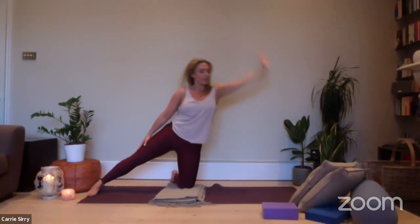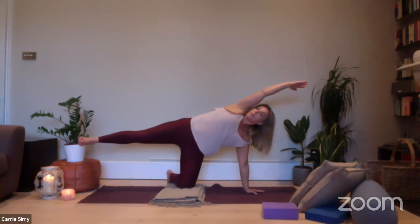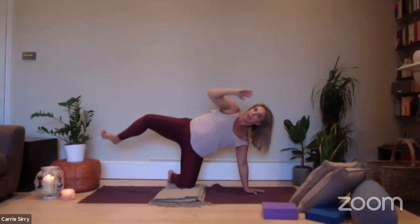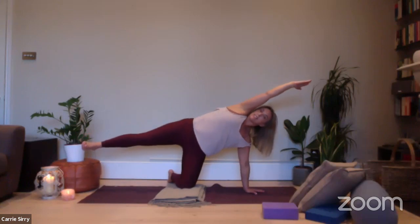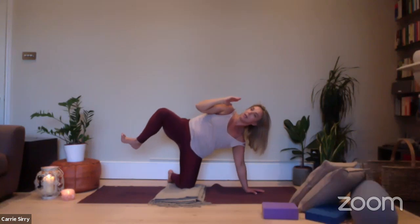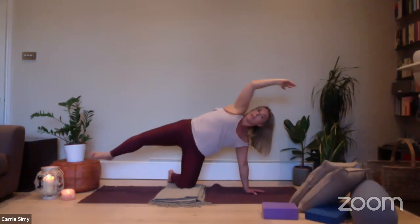And then pushing back down, so left hand comes back down to the floor, lift the right leg up, right arm extends to the front of the mat. Right elbow draws towards right knee as you bend the knee. Kick away, flex through the heel, extend through the arm. And draw elbow to knee. And extending away. Last one here.